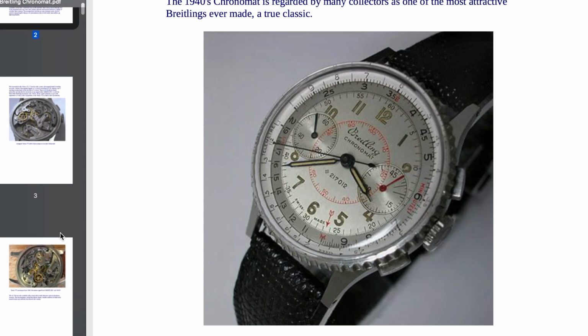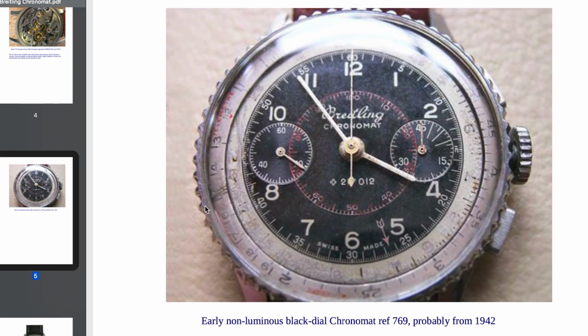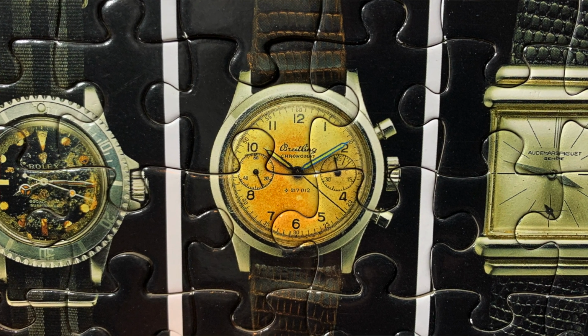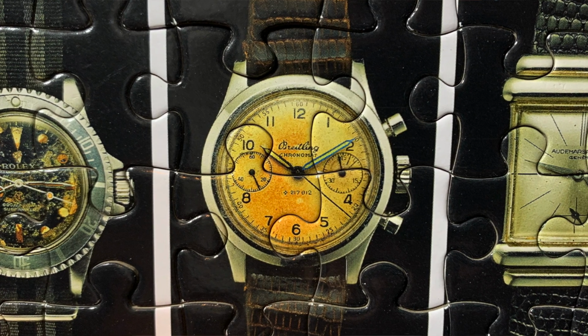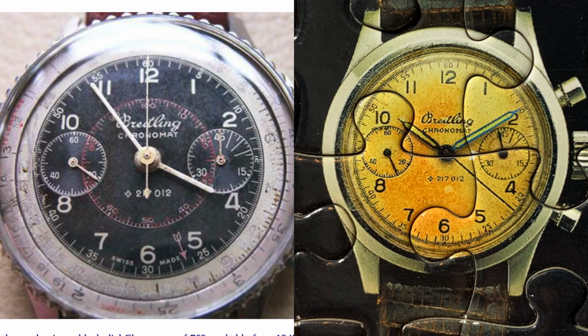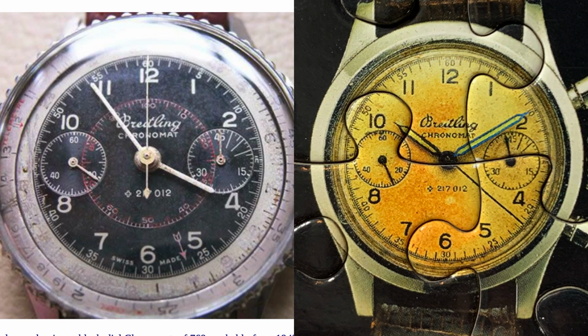I still, though, cannot find my reference, and by my reference, I mean the one that is on the puzzle. It doesn't necessarily look like the one on the puzzle has a rotating bezel, which is odd because it does say Chronomat on the watch. It also has the 217012 on the dial face, which is a reference to the Swiss patent that they got for the watch. So maybe it's a weird hidden rotating bezel inside the one on the puzzle, and that's why we can't see it. But how gorgeous is that watch?